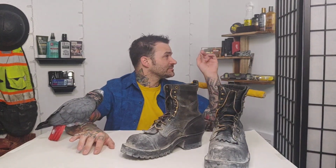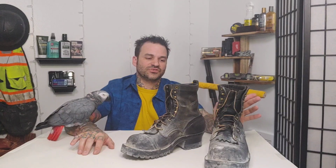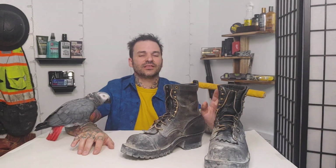I will be polishing up these tops. I do have some polish that Grant sent out with these boots to let me finish out the top and make them look 100%.